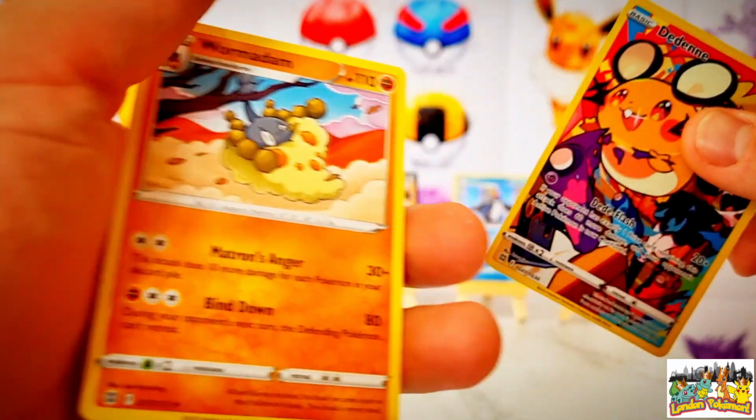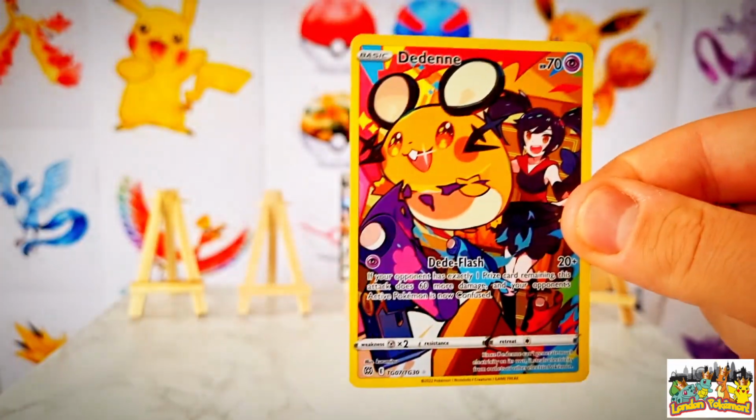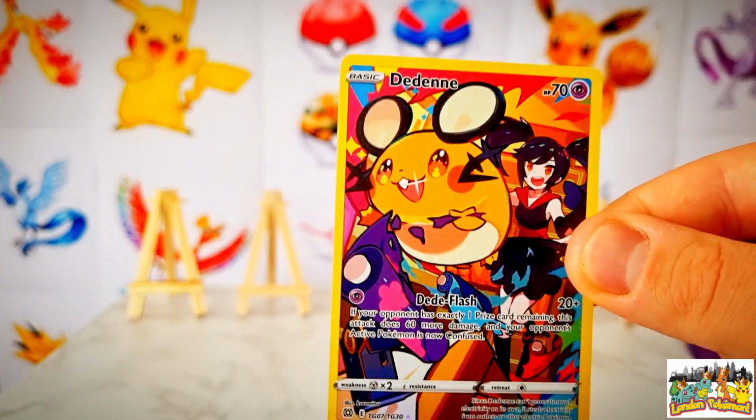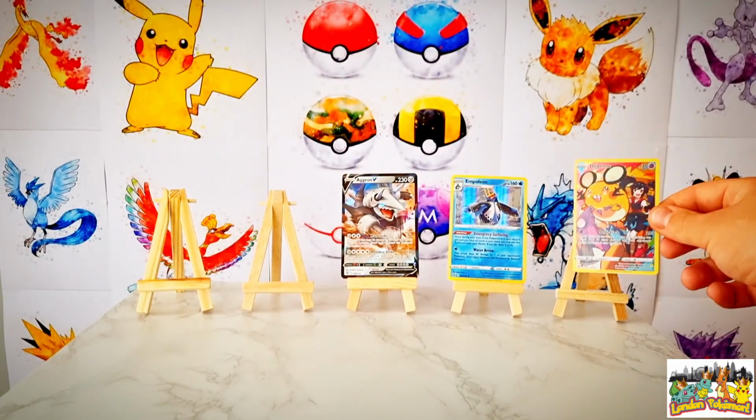We have a Wormadam non-holo rare, but it doesn't matter because we did put a bit of fire in that pack with the trainer gallery card, the Dene. And what a lovely card. Stunning, I really like that actually. So we've not done too bad.